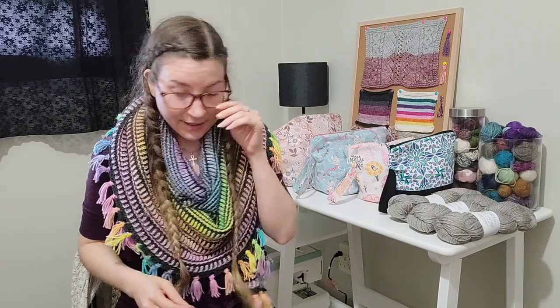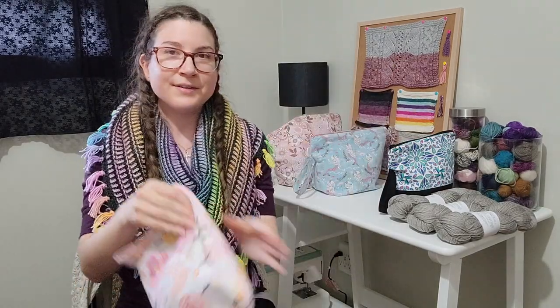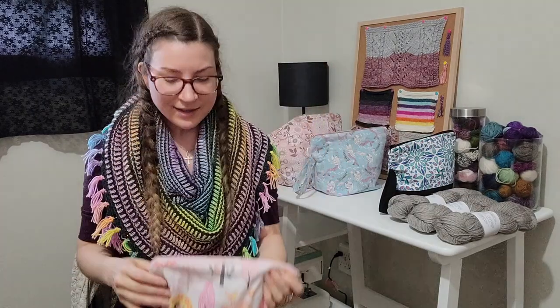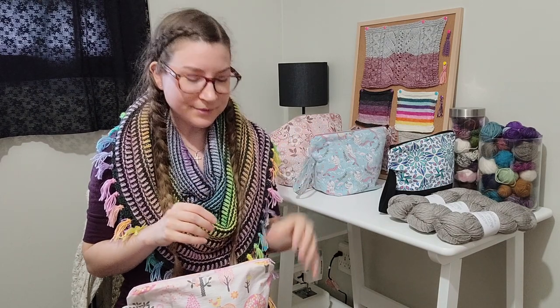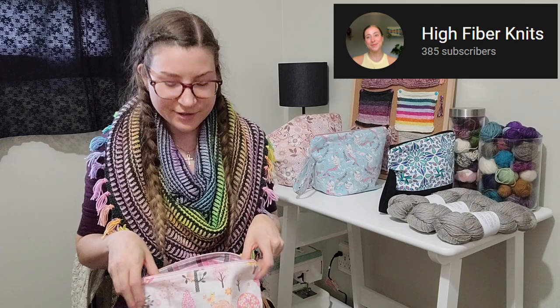And I've got two more works in progress. So this one, living in here, another bag that I made. This one is a test knit, which I signed up for two days ago. And I was super excited. So this is a test knit for Emily of High Fiber Knits.